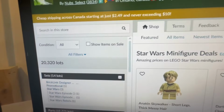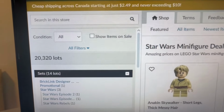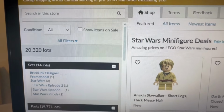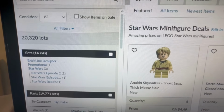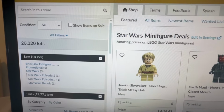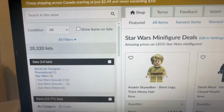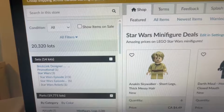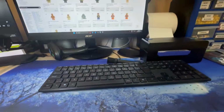So yeah, just a quick check-in. After that set was parted out, the store is still above 20,000 lots. I've been struggling to keep it above 20,000 lots. It won't stay above 20,000 lots forever, especially when I start the used selling thing in like half a year to a year. But for now, it is still above 20,000 lots, so hopefully I can keep it like that for a while.